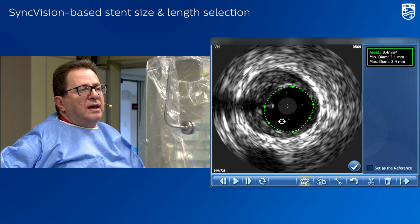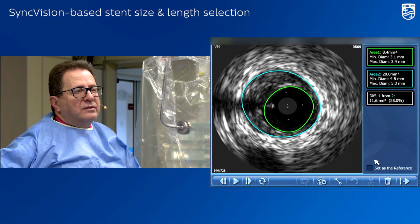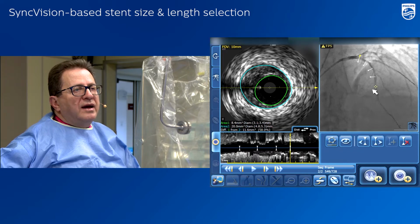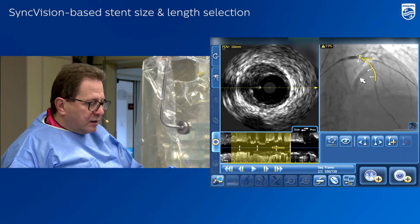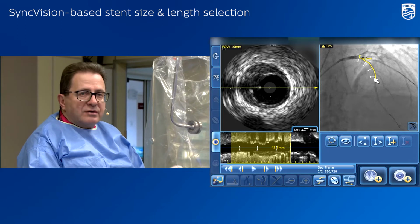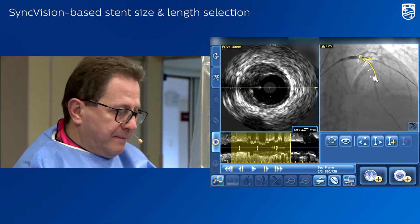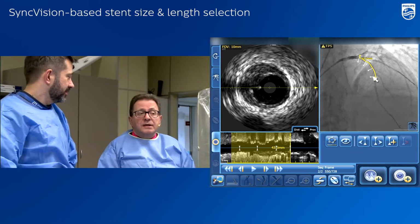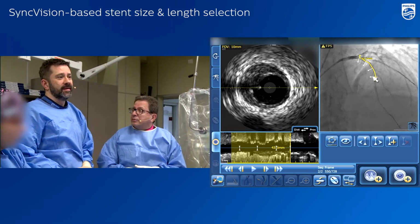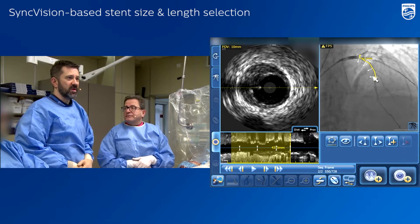Then coming back to very good lumen, 8.4. The vessel is huge, around 5 millimeters. So let's calculate the length right now. As I was saying, this is around a 40 millimeter long stent. So 38? 38. 3.0 or 3.25 or 3.5. So I would go for 3.5.